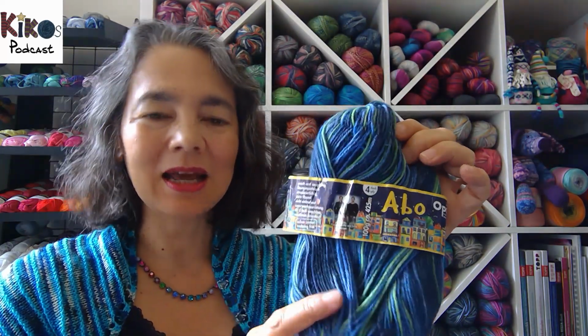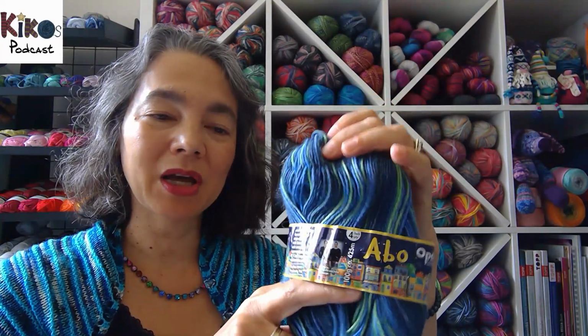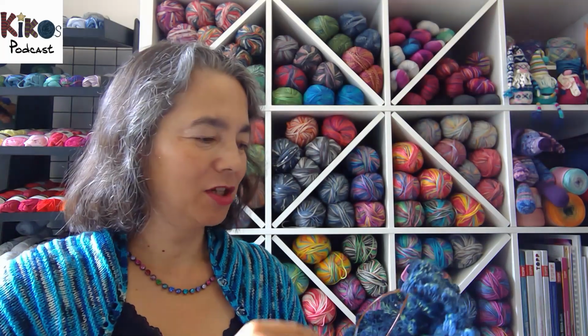And the other thing I'm knitting is the Town Square Shawl by Romy. And I'm using Opal subscription yarn, abo yarn. It's that color. And I have 2 of these. Usually you only get 1 per color, but I swapped 2 of the colors that I wasn't too keen on with this and another red one with a friend. So I have 2 of these and I can knit a bigger shawl.